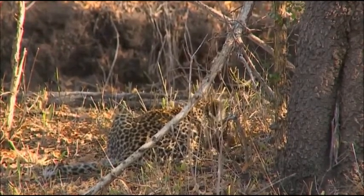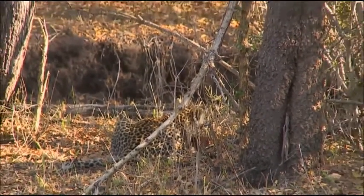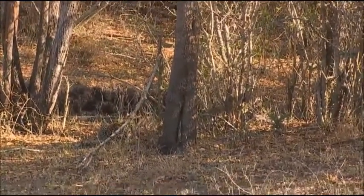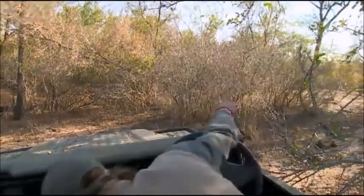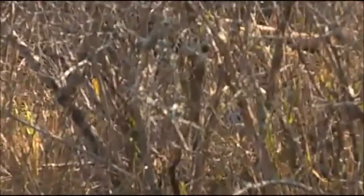Okay, let's have a quick look. I want to see if we can see little Xongile somewhere. I can't, unfortunately. She could be anywhere around us. Have you seen Karula yet? Straight through this thicket. There's Karula. She's right in there. And you can see that camouflage at work.